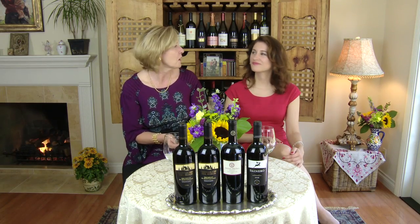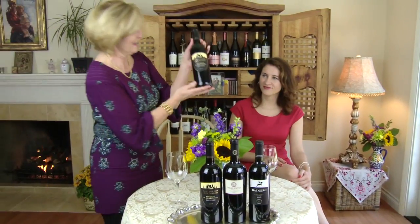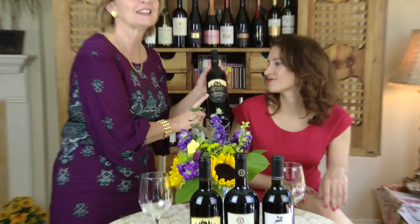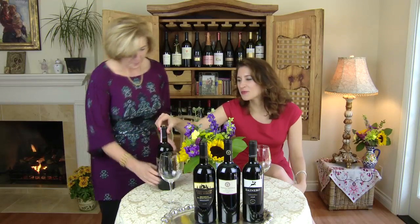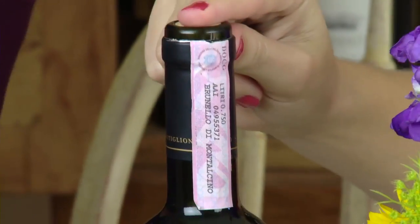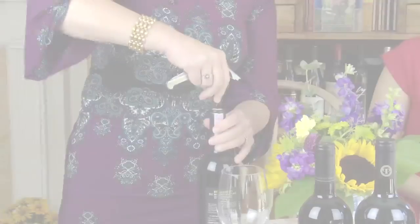So let me open up the first one, a 2004 Brunello di Montalcino. Look at this beautiful, elegant label. This is the fortress that's in the town. See, and before you open it up, there's a little pink label, DOCG. Denominazione di origine controllata e garantita.